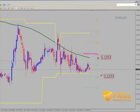This is the euro dollar. Remember, this is a 30-minute chart, so each candle on this chart is 30 minutes in duration. I'm looking for the pullback back to this 200 in the daily pivot, which is nice resistance at 1.1353. And we want to take it down to the support 2 pivot point at 1.1333. So this is a nice 38 pip trade if you get in at the right spot, and just take it down there. And if it keeps falling, that's okay.